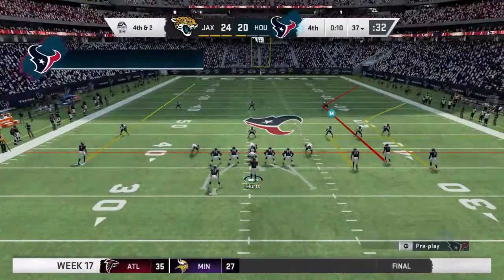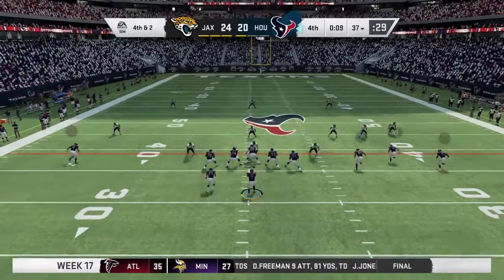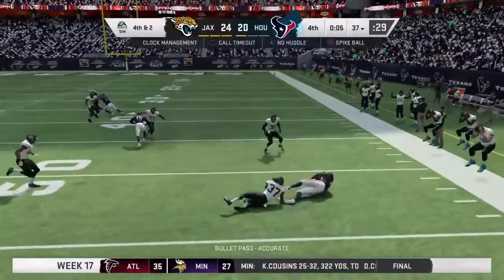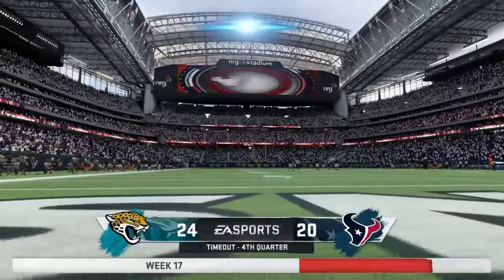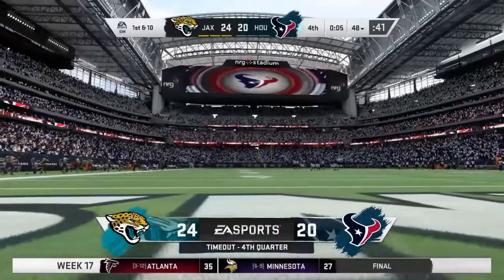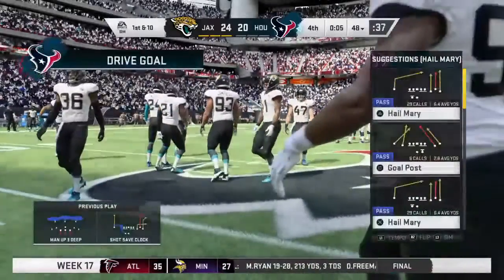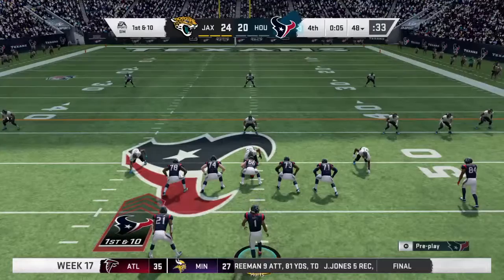Down 4 late. Got to go for it here on 4th down. Watch the screen, watch the screen. They'll look to throw. And he finds Seals-Jones complete. Now they do indeed get the timeout, so all is not lost. They'll have a chance for one final heave to the end zone. 2 first downs have them up near midfield now on 1st and 10.